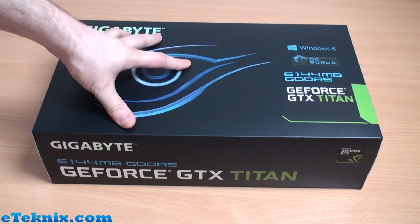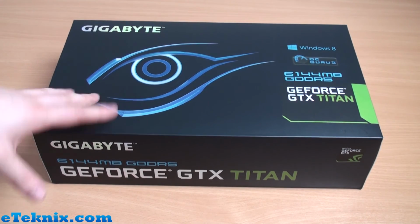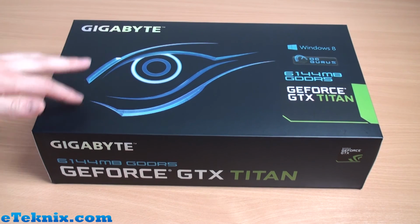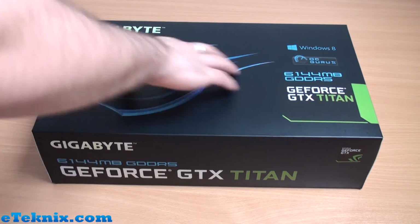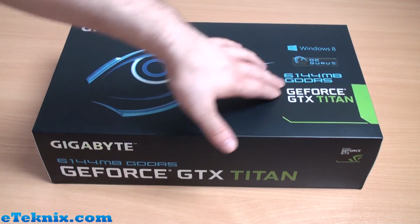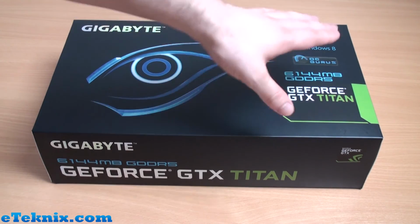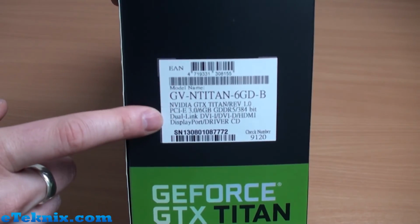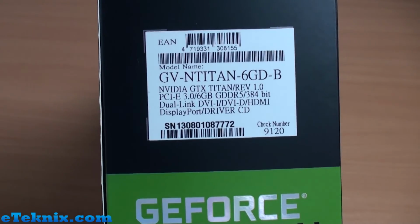Like I said, this is the Gigabyte edition. It's a reference card. I have to stress that this is a reference card. Every single GTX Titan at the moment is a reference card. It's just got a different badge on it, but other than that, it's pretty much as you get it from Nvidia. So the box is typical of what we see from Gigabyte, with this big eye on there. It's Windows 8 compatible, OC Guru 2 support. It comes with 6 gig of GDDR5 memory, and of course it's the GeForce GTX Titan. Looking at other parts of the box, we've got the little barcode sticker there, so you can see a few more details about it. Nothing really too exciting. PCI Express 3.